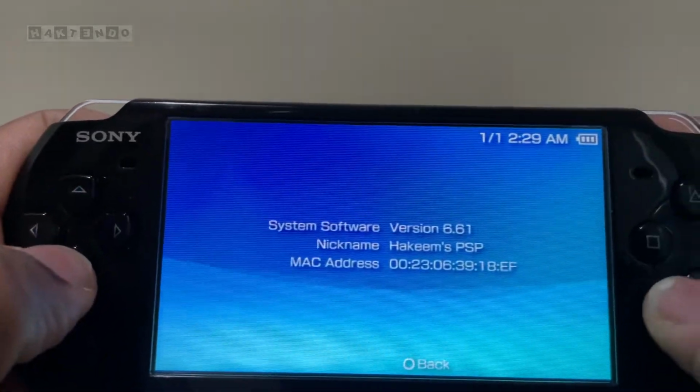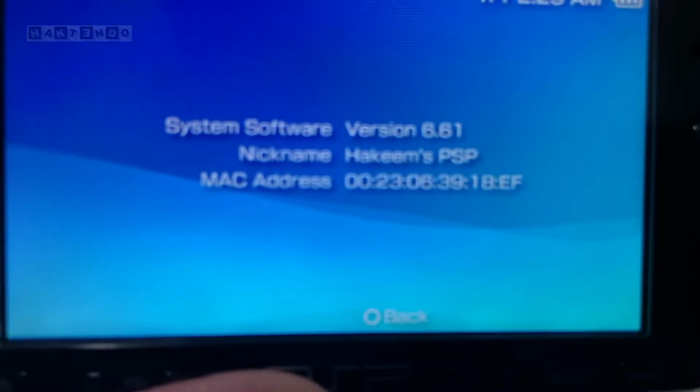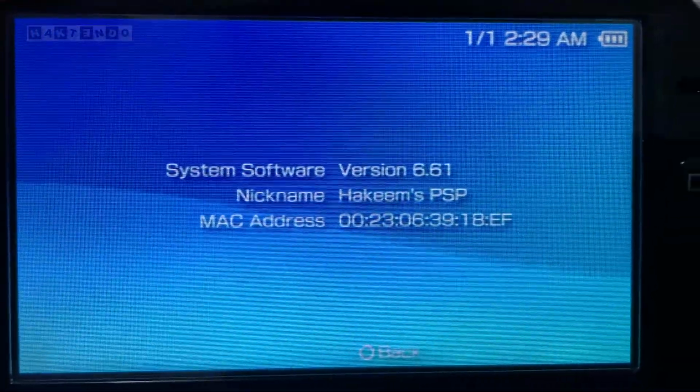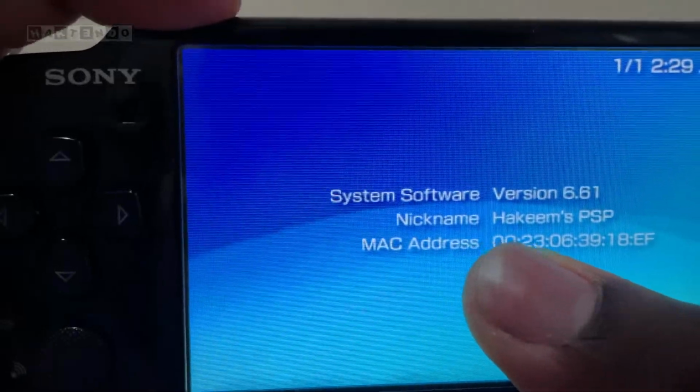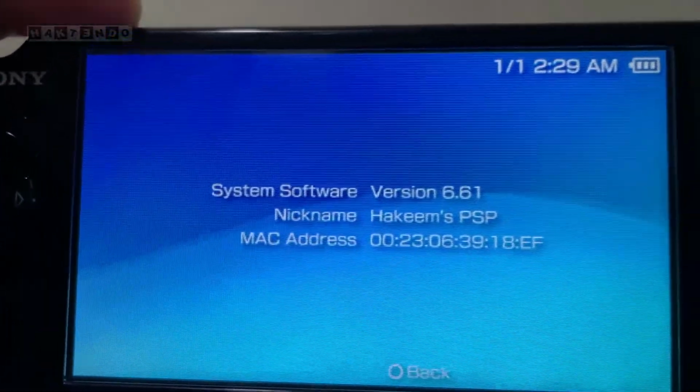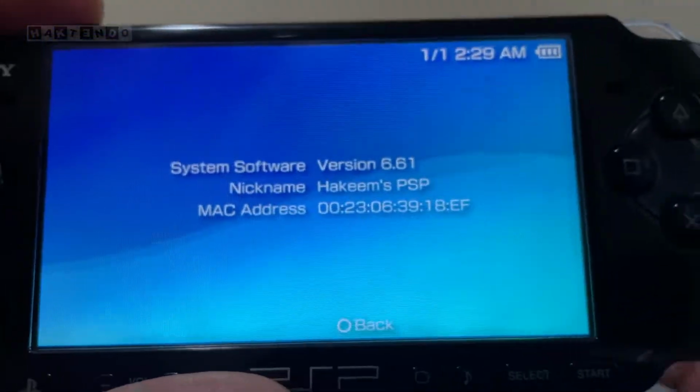Let me see system information. You can see here again, system software is version 6.61, PSP, MAC address. Again, you can use this. You can hackers, whatever. I don't care because this is never going online.